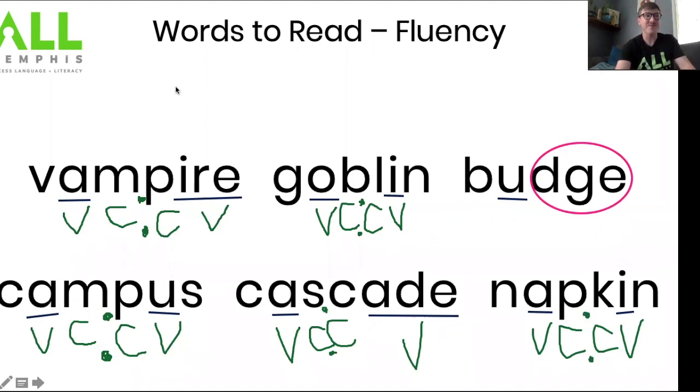Great. Are you ready to read these words? Awesome. I'm going to do the swoop and you read the syllable while I swoop, and then I'll check the word at the end. Sound good? Awesome. What's the word? That's right. Vampire, vampire. Let's try the next one.